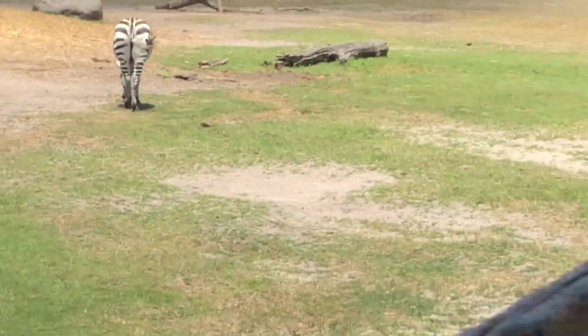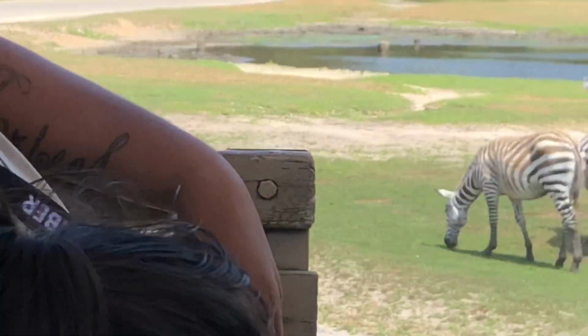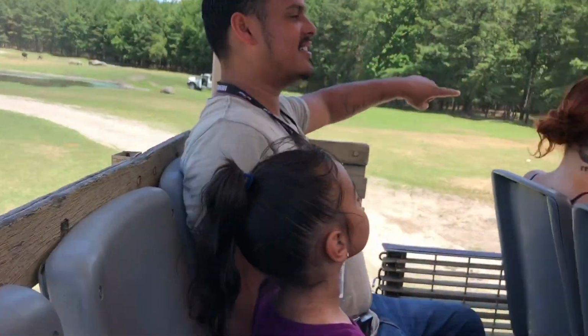And off in the distance on your left-hand side, you can see one of our male ostrich, black jacket, white tails. It's a male. There's another one also closer to your left-hand side. And if you look very quickly in the bushes, you can see Fred, our marabou stork. He's kind of our resident cranky guy.